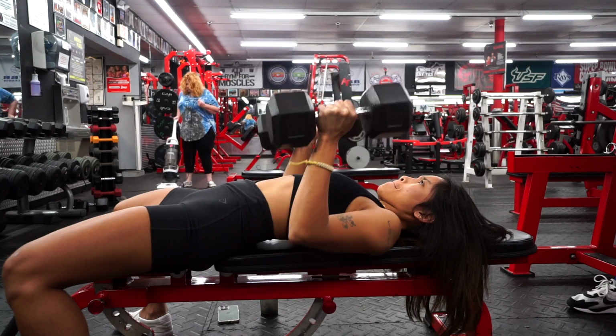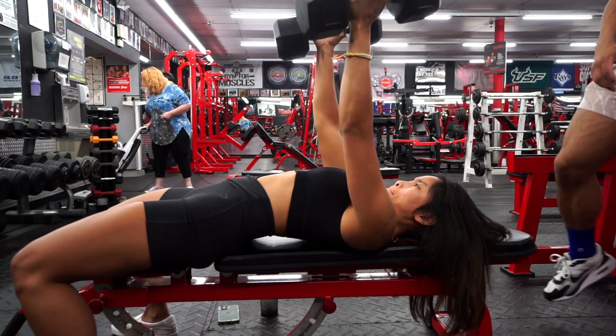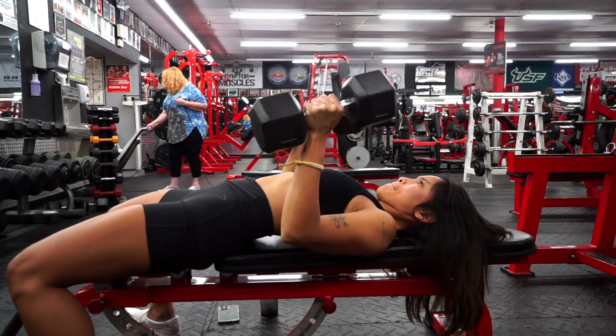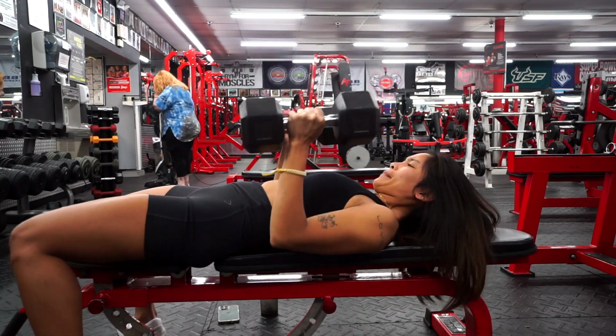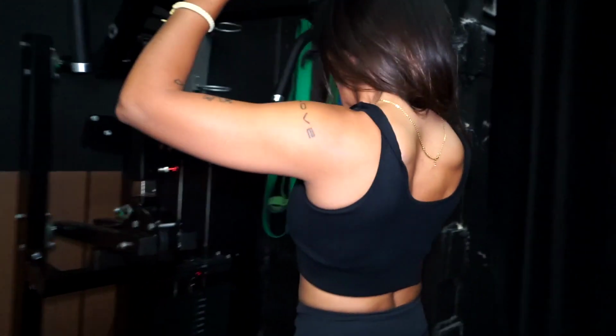Then we moved on to a neutral grip dumbbell press. So I like to have guys and girls both do these. That way they can start to feel their lats more. To be able to actually stabilize your lats, you're going to eventually get more out of your overall pressing movements.